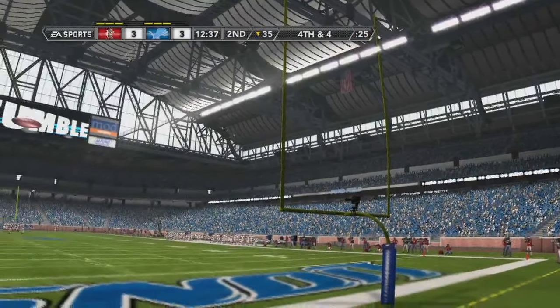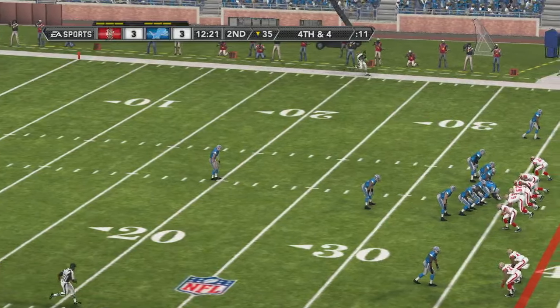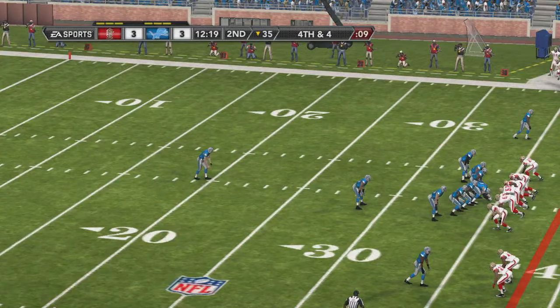Again, we have one of those kinds of calls where you have to watch two parts of the body. When was the knee down? When did the ball come out? Difficult to officiate, but they got it right.